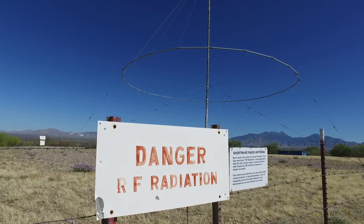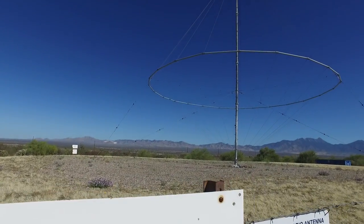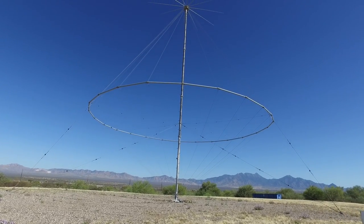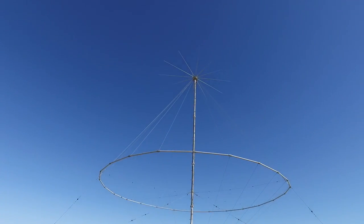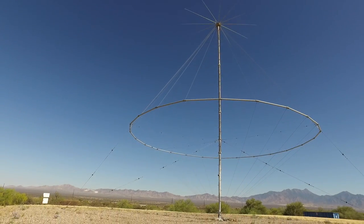That is just too cool. You know, I was kind of a radio nut. I love to see these big old antennas like that. This is an old HF radio antenna. I'm guessing the 50s and 60s. That's really cool, though. You don't see those anymore. It's all satellite.